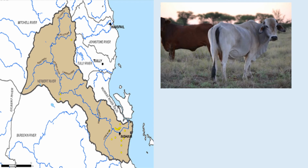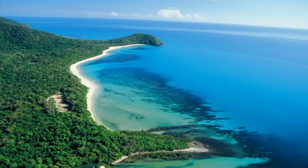The largest contributor of TSS load was from the Herbert Basin, which delivered 38% of the wet tropics load. Grazing areas were typically the major source of this, and Silburn noted that ground cover is a key driver of sediment loss, and on average, the drier parts of the Herbert Basin are drier than other parts of the wet tropics. Improvements that can be made.